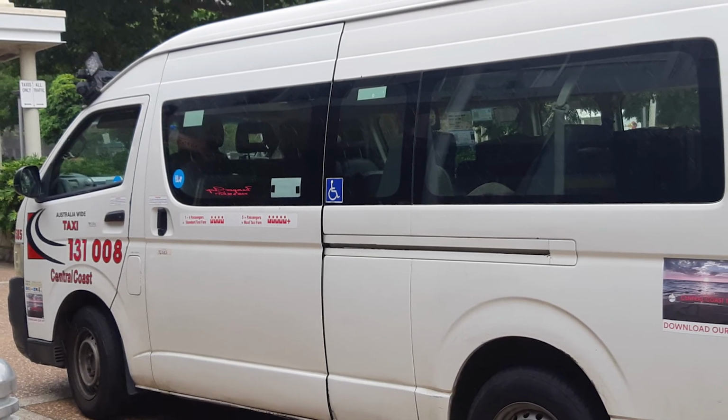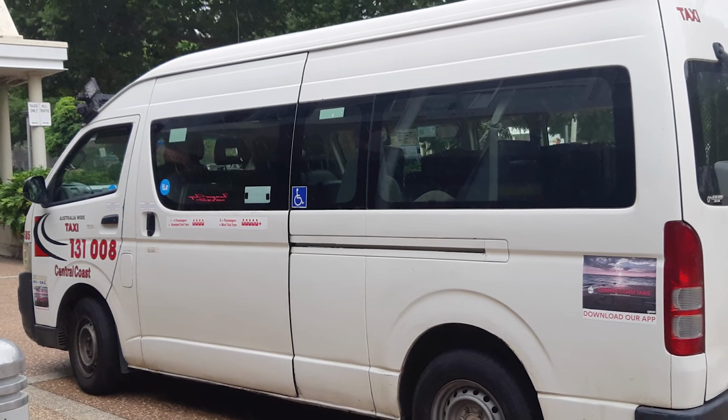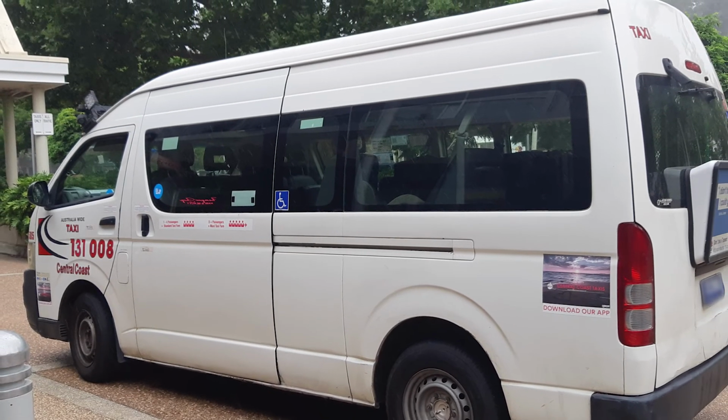It's a good idea to double check the mobility scooter can actually be taken, as not all makes and models fit inside these taxis. The rider must be seated in a proper seat in the taxi prior to the scooter being loaded and secured.